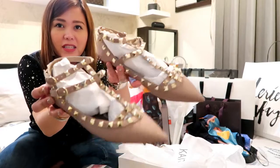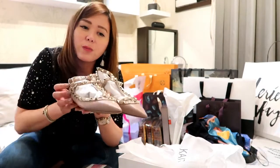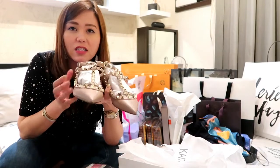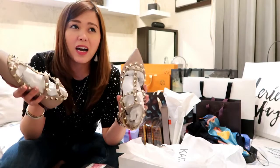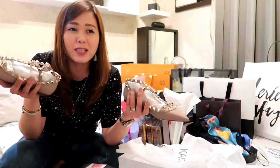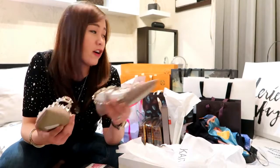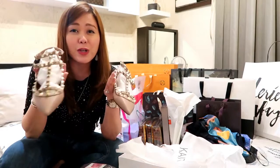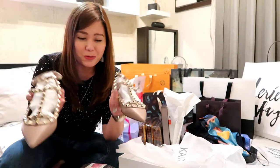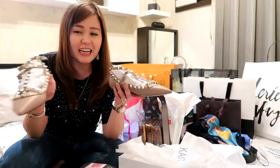And super pretty. Sobrang ganda. The color is nude. So, this is a dupe for the Valentino Rockstuds. And honestly, sobrang ganda niya. Ang presyo niya is parang 1 out of 10 of the Valentino shoes. I also got the original Valentino shoes, but ito siguro yung gagamitin kong pang everyday shoes. Kasi, at least, hindi siya ganun kamahal pag nasira.